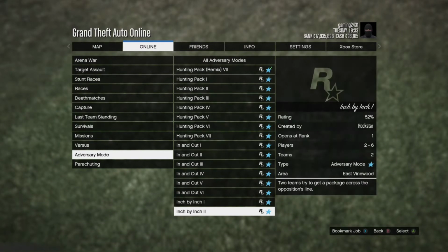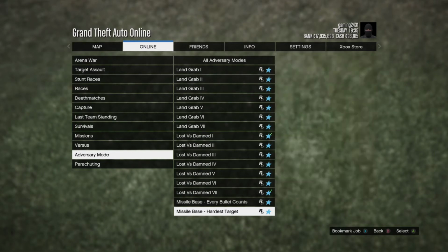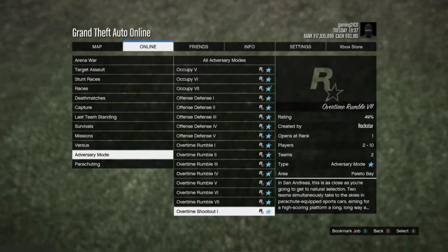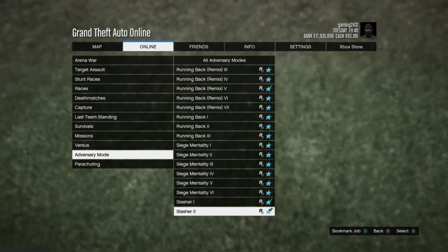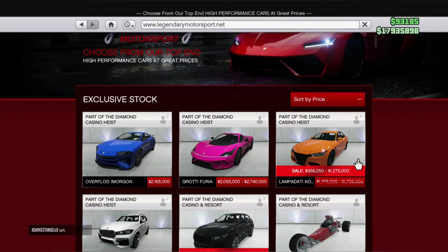Now, my game has been glitching recently, where it won't give me discounts the first day, I'll have to get them Friday, or it won't give me double money jobs, I have to get them the next day. But if they are, check the comment section. I would have pinned a comment saying what job is double money and RP. But now, moving on to discounts this week, there are quite a few of them. None of them too significant, mainly on Warstock, there's nothing on there really.